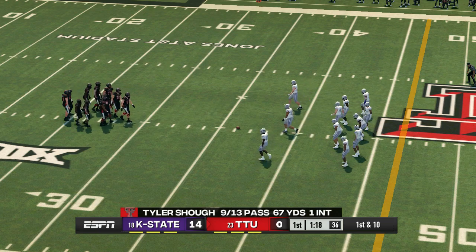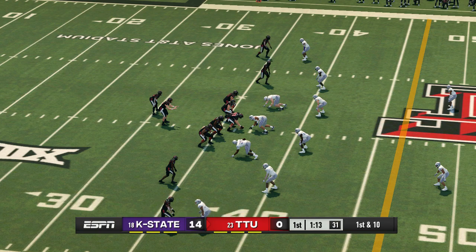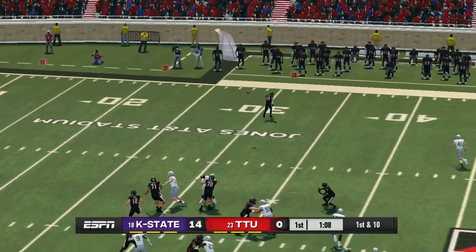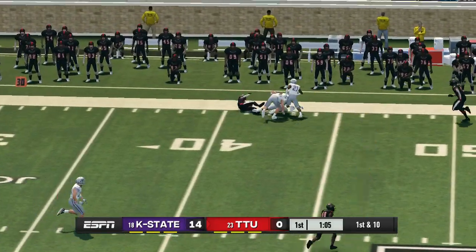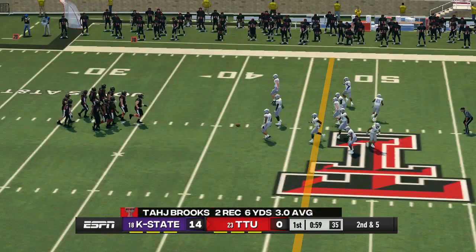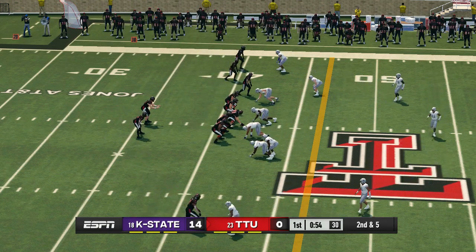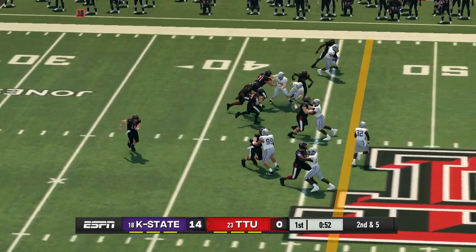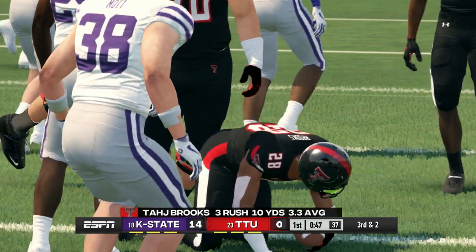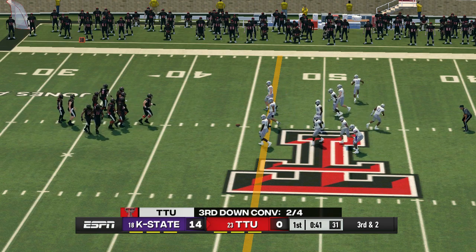From their own 36-yard line. First down. Throws left. The running back's got it. And he's taken down at the 41-yard line. Nice run there. Brooks gets about 4 yards on the play. Third down. It's third down, and they're about 2 yards shy of the sticks.